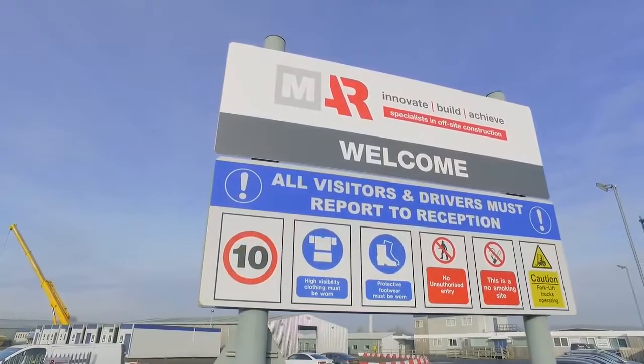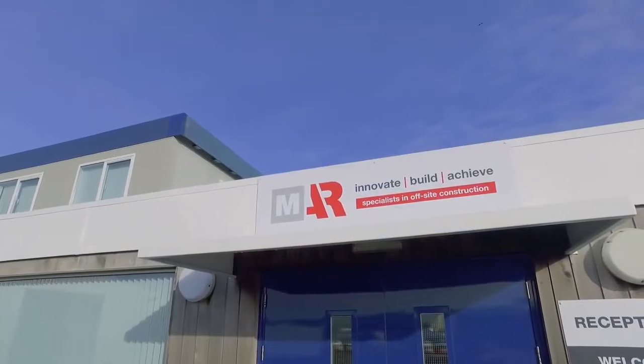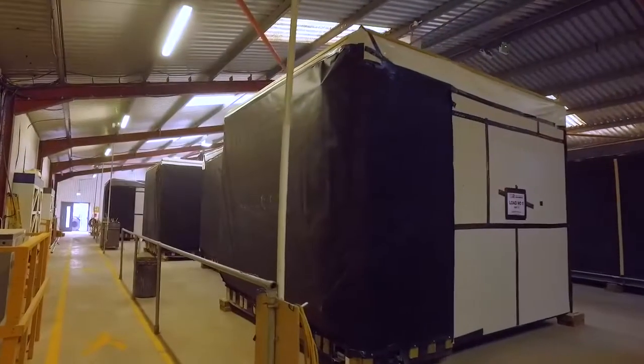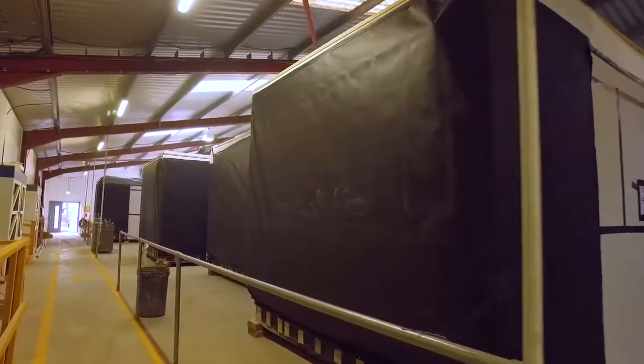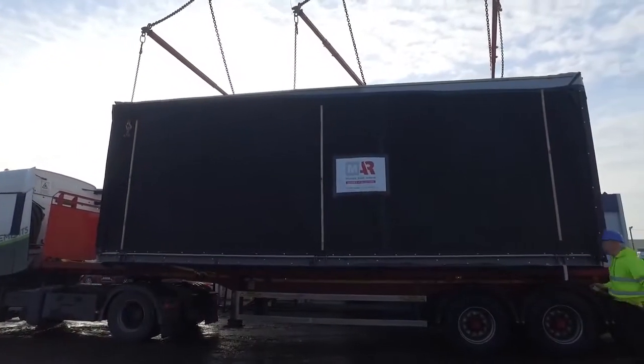We've been very successful with modular building through the framework, and so I was quite confident that I could help Faithful and Gould and Northumberland Council, that we've got the right companies on the framework who can do a really, really professional job, because effectively they're our passport to trade. So from the start, we were appointed by Northumberland County Council to deliver a modular extension for Horton Grange School.